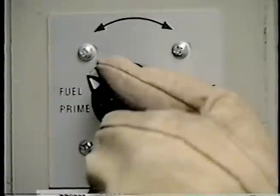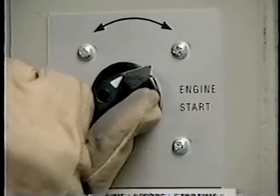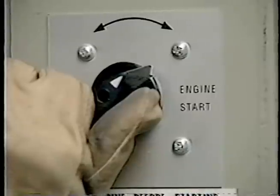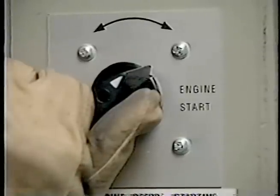After the pressure stabilizes, move the switch to the start position. After a 3 to 5 second pause, the engine begins to rotate. Hold the switch in the start position until the engine is running.